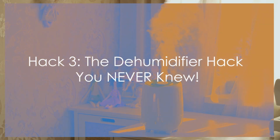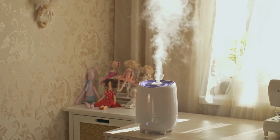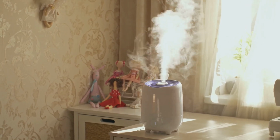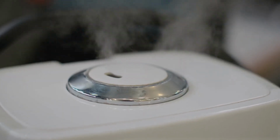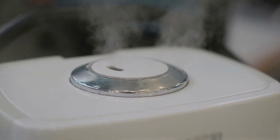Hack 3. The dehumidifier hack you never knew. Reduce mold by 80%. This is a must-know for anyone looking to improve their home's air quality. Alright, you guys know I love a good life hack, and this next one is a game changer, especially if you're battling mold. Mold can be a persistent problem, but with this trick, you can keep it at bay. You might already have a dehumidifier, that magical machine that sucks moisture out of the air like a thirsty vampire. But are you using it to its full potential?